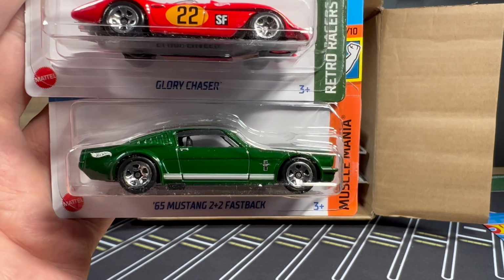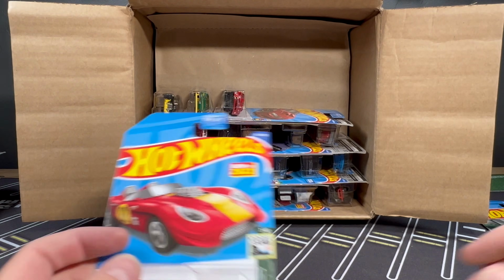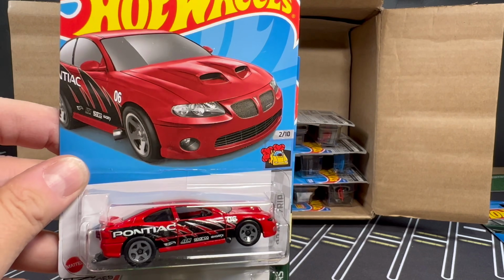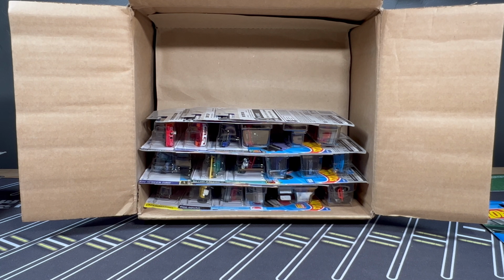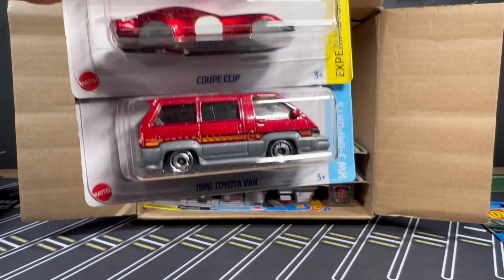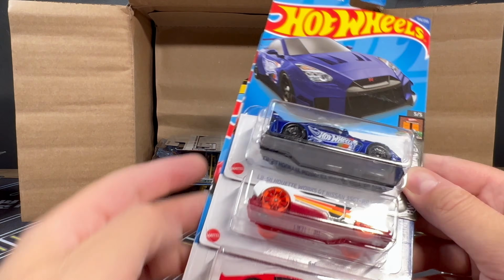65 Mustang 2+2 Fastback. That is also a highlight because this casting has been around forever, but I don't think it's ever looked that stock in that cool green color. 06 Pontiac GTO. This debuted last year. Brendan Vituski's car. GT Scorcher and the Mod Rod. We've seen that one. We have also seen all 3 of these. Recolor of the Toyota Tacoma, recolor of the Coupe Clip, and the fantastic 86 Toyota van. Major highlights there. We've seen all of these.